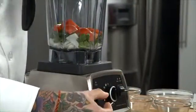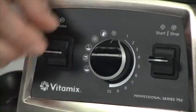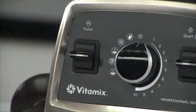To process food with quick, controlled bursts of power, use the pulse function. First, choose the variable speed you want, then push the pulse switch down until you hear a click. Release the switch and the machine will quickly stop.